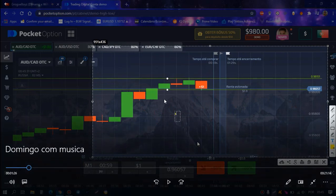So I saw that because of this strong rejection, and because I knew about consolidation, I didn't place a put here because I need to place exactly here. I didn't touch that, so I didn't place a put. Instead, I placed a call exactly here at the support.